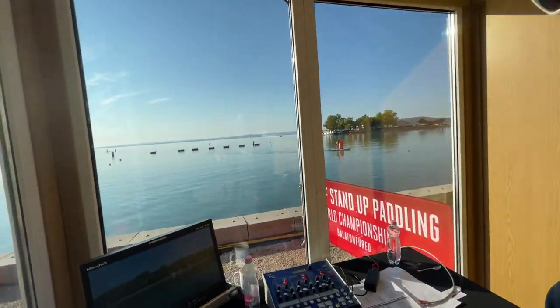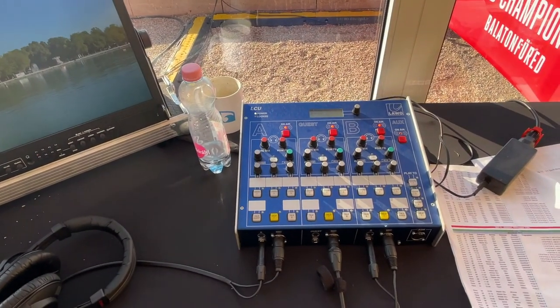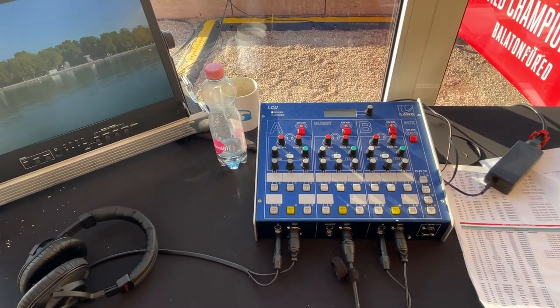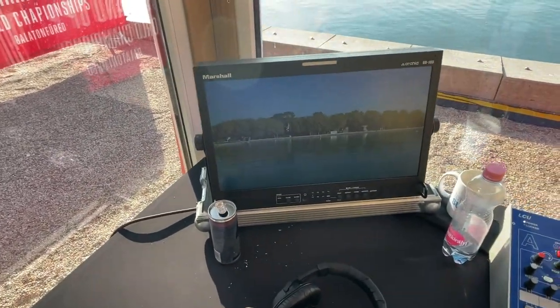And then there's some buttons here. You can talk to the director. You can take your mic off the air if you have to sneeze real quick or something. And then we're looking at the screen, because this is the screen, of course, that you guys are seeing. So we see what you guys are seeing, and so we can commentate based off what everybody sees. So this is really cool.